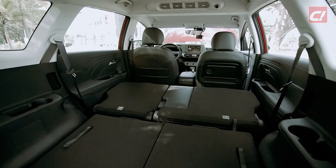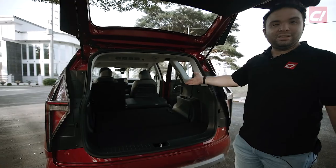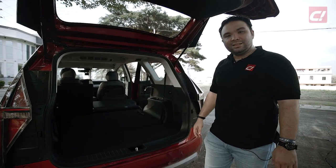Now, if you fold the second row seats down, opening you up to even more space, you can play a basketball game in there. Very nice.